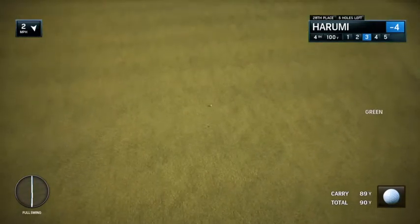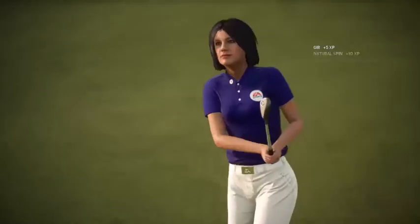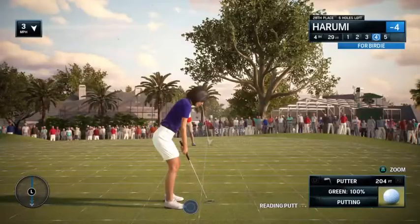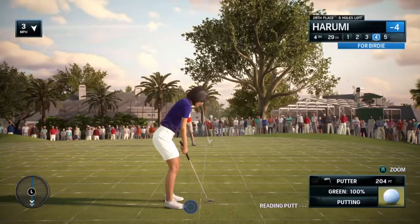Well, this one should be safely on deck here. Birdie try up next. A good 29-foot putt here.